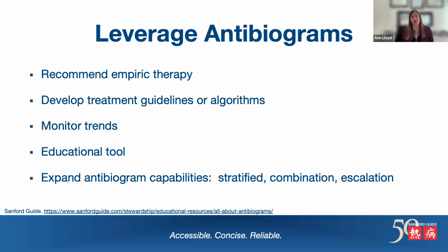You can also use them to monitor trends over time, and you can compare them from year to year and create graphs and tools to share with your providers. Maybe you want to track Pseudomonas resistance to carbapenems over time. You can use your antibiograms to do that and to show these graphs. You can use them as educational tools, again, as I mentioned, one-on-one or in a bigger audience to teach people how to approach empiric antibiotic prescribing.